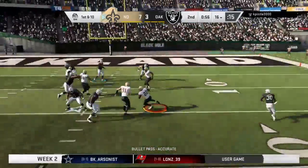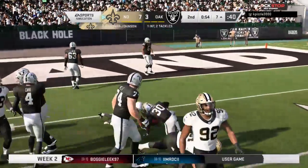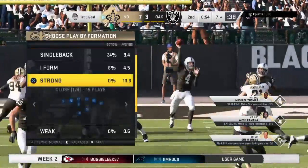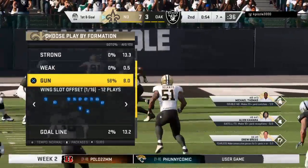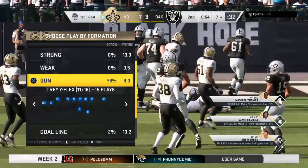The ball popped in the air and intercepted. Chauncey Gardner-Johnson with a pick. And he'll be brought down around the 7-yard line. This defense had 3 interceptions last week. They're on pace for more than that here. 2 in the first half.